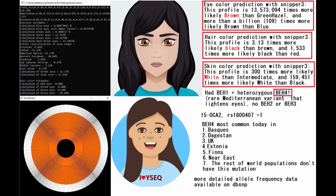Now, getting to the topic of phenotype, with my NOSHACOT tool, she is predicted to have brown eyes, black hair, and a snub-shaped nose. This is also kind of the same as her prediction with YSEC: brown eyes, black hair, and a snub-shaped nose. And with Snipper-free, more of the same: brown eyes, black hair. Snipper-free also predicts skin color, actually much better than YSEC, and according to Snipper-free, she had white skin.